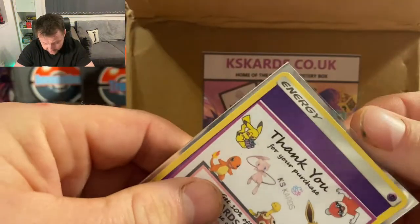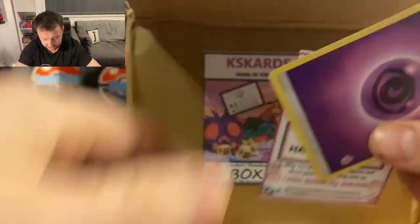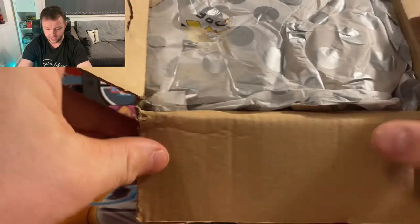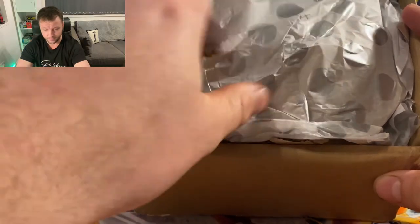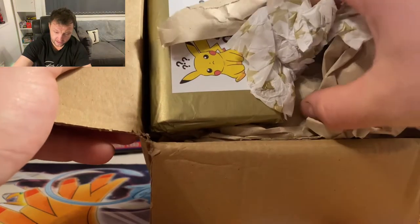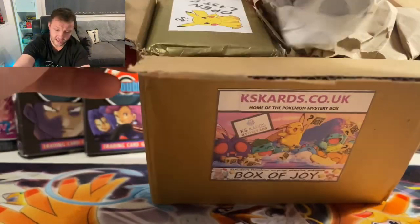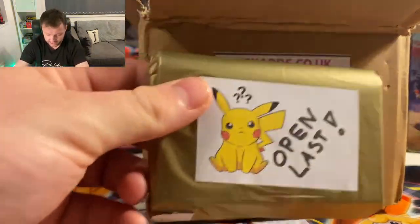So I don't think there's anything in this. I think it's just an energy. Yeah, just an energy and a nice Vivid Voltage sleeve. So I'll plonk that to the side. So if you can see a little bit there, I think I've just caught it with the knife. So we've got, obviously, it's packed with packing. I'm hoping that's just, oh no, there's something under that. Okay, so this actually says open last.